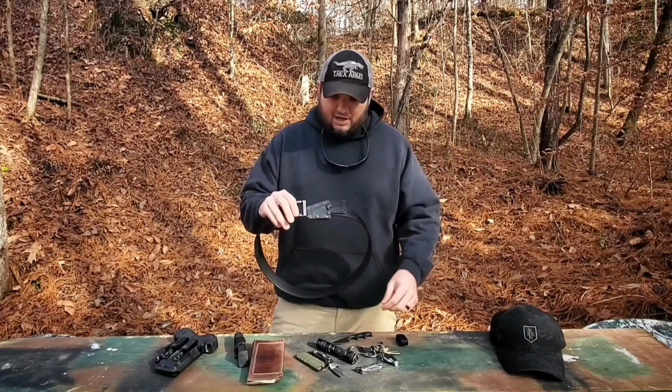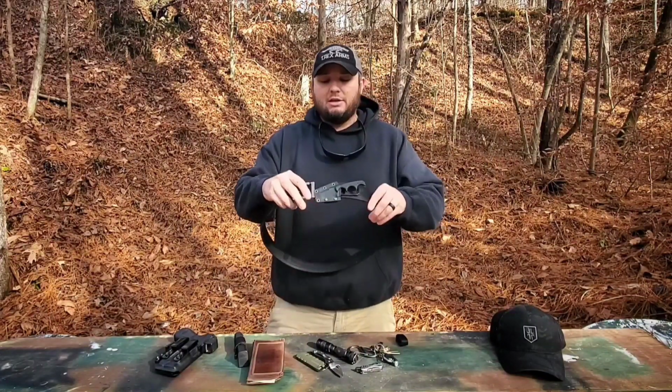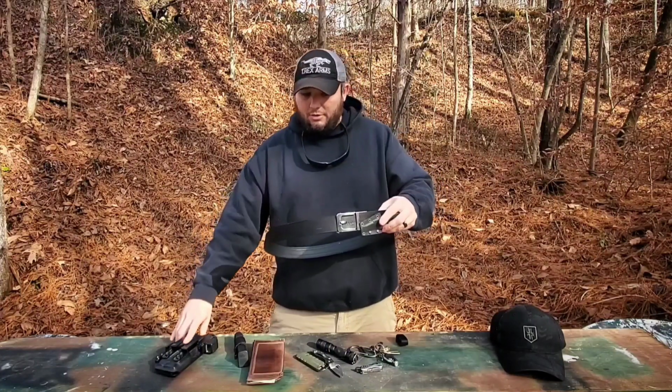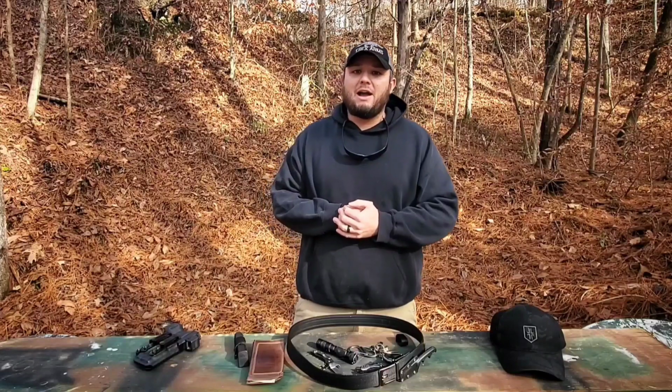And here on the belt, you can see the way I've got my sheath mounted for my little CRKT. So that's the way it rides right there on the belt. And then my gun, of course, would sit right here. So that is basically my everyday carry.